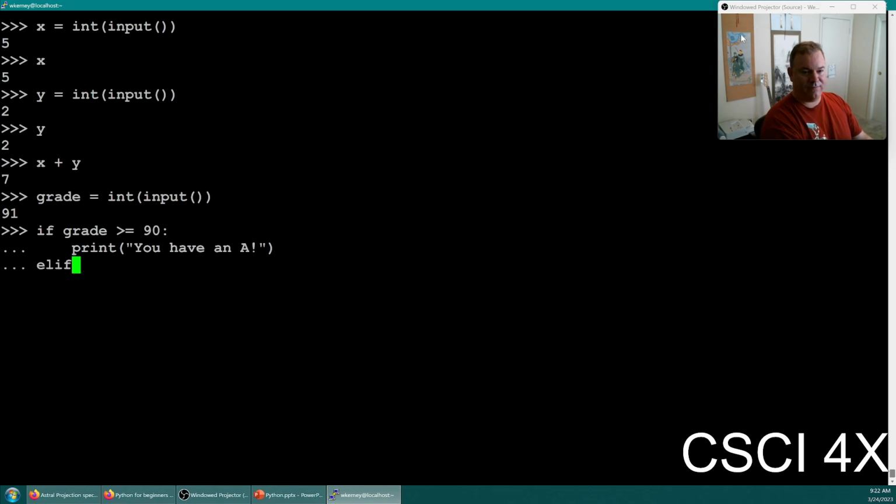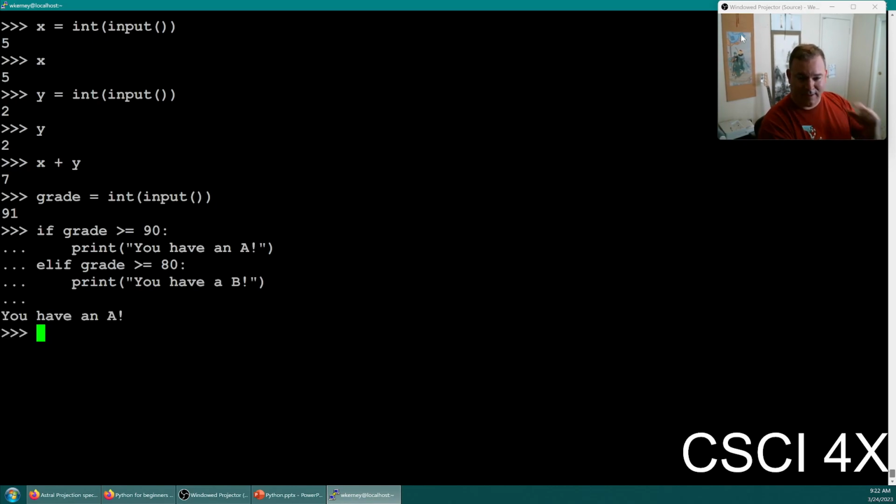And then you can have an elif. Grade is over 80. If I screw up any of the spaces on here, everything's going to explode. You have a B, and I can go down the line with this. I'm just going to type Control D, and you can see that because my grade is 91, I have an A. Okay.